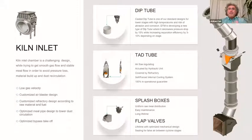For the revamping project, all equipment of the PYRO-PROCESS is checked for process, and additionally for mechanical wear and operations. We have a complete line of solutions and equipment for PYRO-PROCESS, including dip tubes, splash boxes, flap valves, tertiary air duct damper, and INLET chamber design.